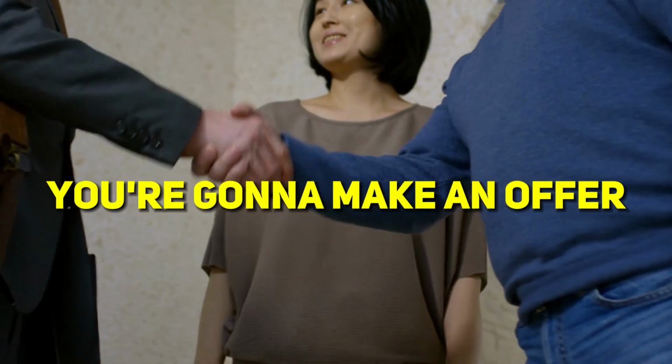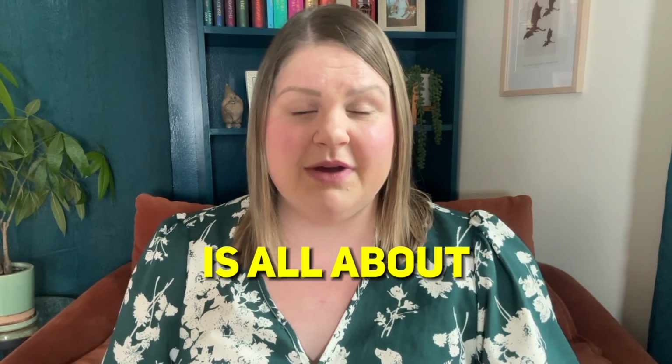Once you have an idea of numbers, you're gonna make an offer on the property. This is when working with an agent comes in handy because getting your offer accepted at the right price and getting you the most help with costs is what this stage of the process is all about. Every dollar that you can save upfront on the purchase price is an extra dollar in your pocket at the end of this project.